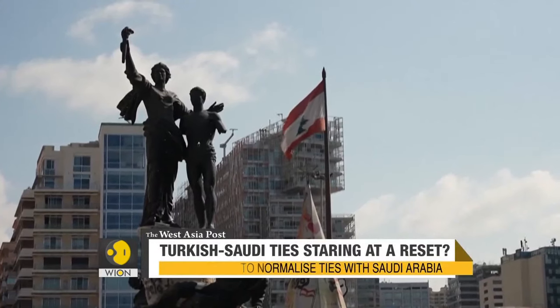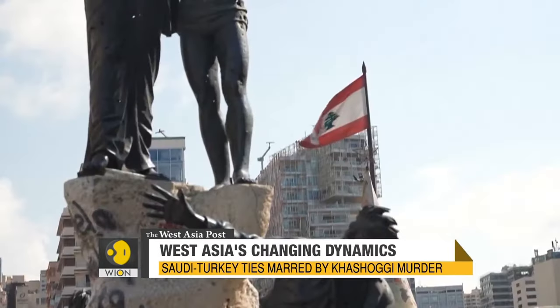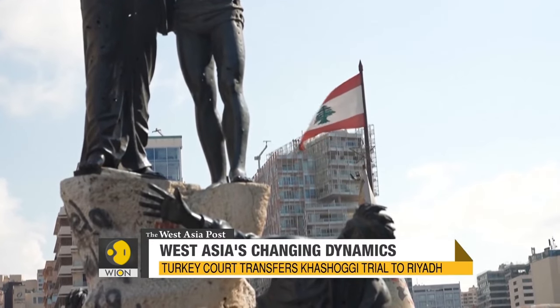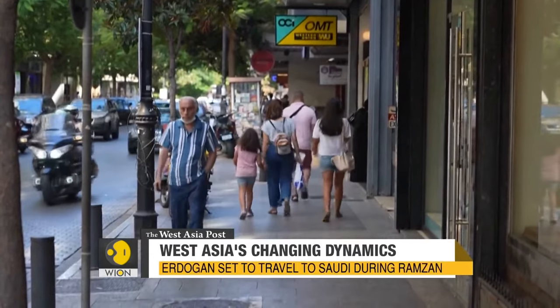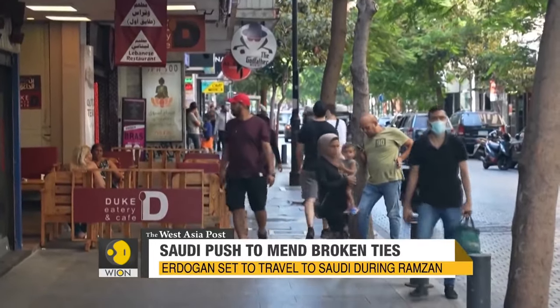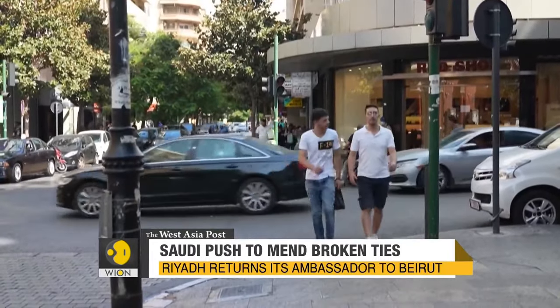However, the timing of Riyadh's rapprochement is not a coincidence. Lebanon will go to polls next month. Beirut has always seen an increase in foreign meddling ahead of polls. This especially as Saudi Arabia's key Sunni ally in Lebanon suspended his political career.